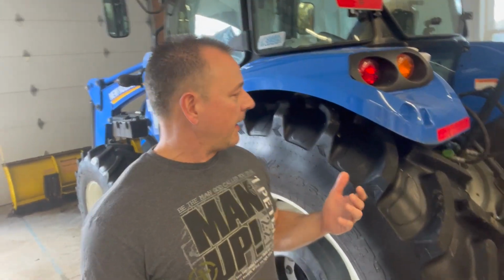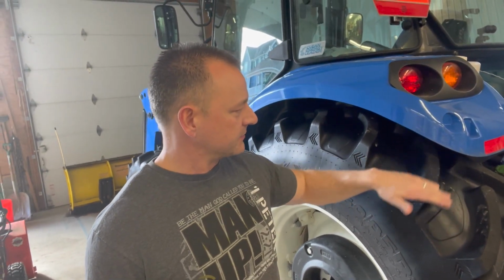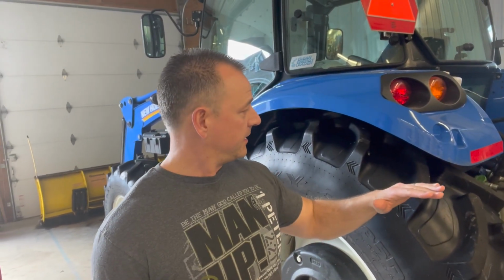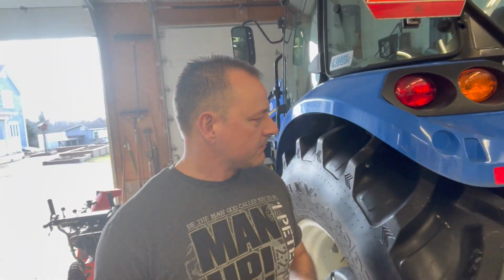They put a great tire package on this. I like a radial tire. So there are bias ply tires and there are radial tires. The radial tires, to me, give a flatter profile along the face of it, and they also have a better tread depth in general. And I just think they're a better tire. That's just my opinion. They've been holding up well for several hundred hours.